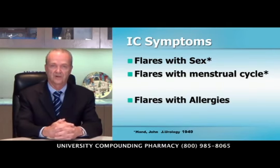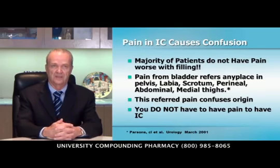So the issues here are, if you're an 18-year-old female and you're having some discomfort after sex, and you're flaring with the menstrual cycle in terms of pelvic pain, what specialist will you see? You will wind up in the gynecologist's office, and you will be given a gynecologic diagnosis. The real issue is pain. Pain in interstitial cystitis is sometimes associated with bladder filling and emptying, but most of the time it's not. And that's the real issue.